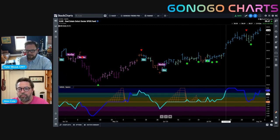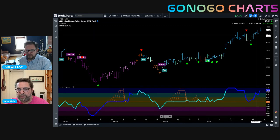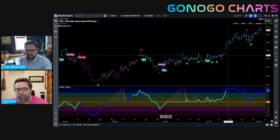But then look at the volume pick up on this gap higher. We see relative volume increase, and it's been relatively higher for this run. So the market is definitely participating in higher prices for the real estate sector.